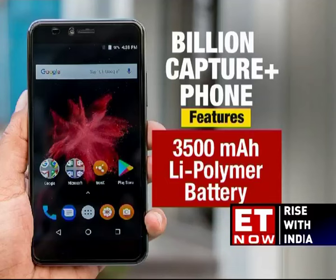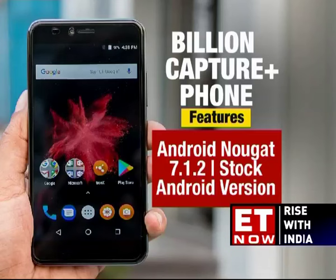They have an 8 megapixel front camera for great selfies, but really it's the dual rear camera that they have, 13 megapixel. As far as other specifications are concerned, it also has a fingerprint sensor and good resolution. Also, this will support both your micro and nano SIM. So these are really the specs.